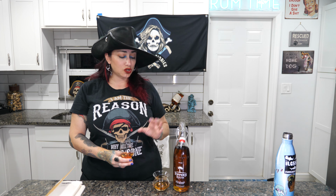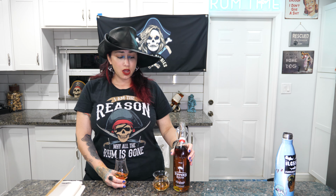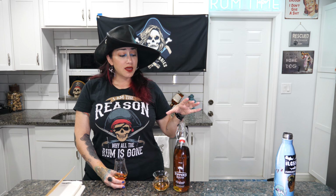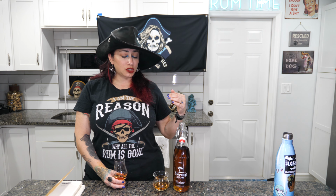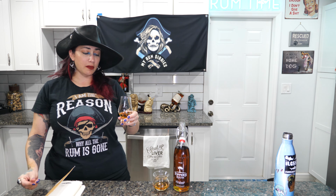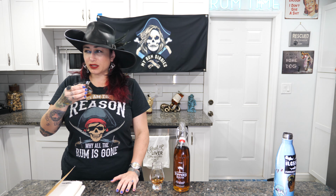If you have tried, just for comparison's sake, there is this rum from St. Kitts called Shipwreck. If you have tried that rum, I personally think that one is way too sweet. This one does have additives, but it's not so sweet that you're cringing because it's too sweet. I would add a couple of ice cubes to mellow this out. Pretty enjoyable. Now let me nose the neat and see what else I can detect.